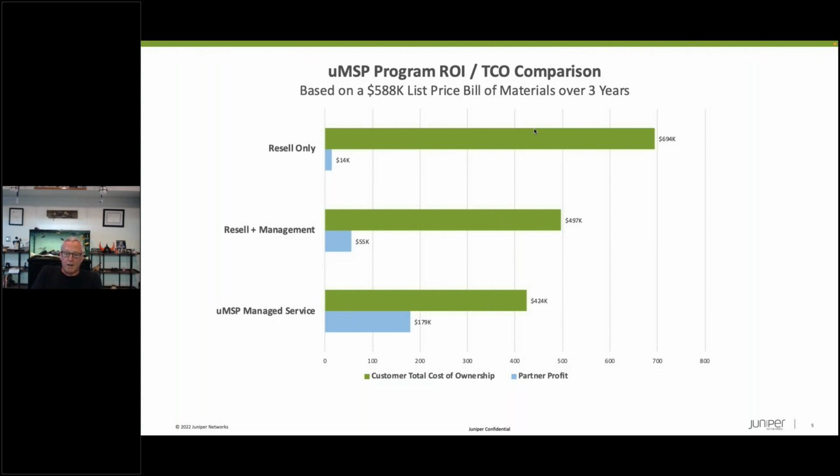But still, there is that big CapEx component that the customer does have to shoot out of their wallet and pay for that equipment. With the uMSP program, it is the lowest total cost of ownership and the highest partner profit. And that is incredibly compelling.